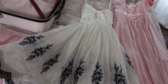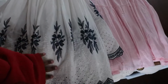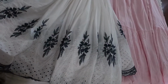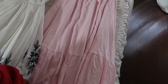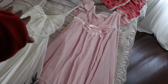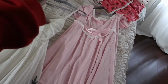Anyways, this is the dress I want to wear to the Riviera. To me, it matches the Riviera, like the colors. It's just such a Riviera dress, and I wanted to go and get a quick service breakfast there. And this princess dress looks like the dress from the Barbie movie. It looks like Erica's dress. I love it so, so much. It also looks like Rapunzel's dress if it was pink.